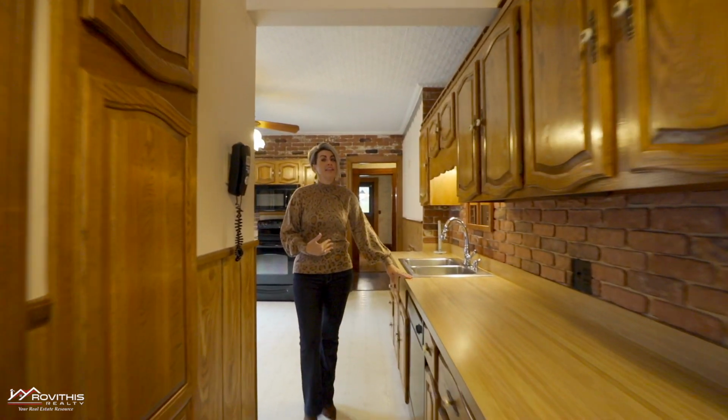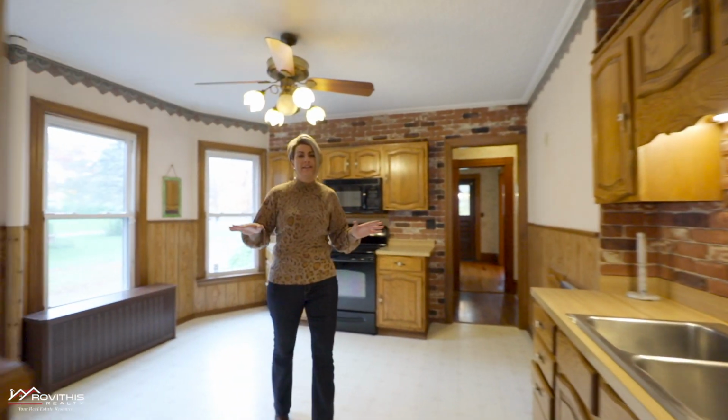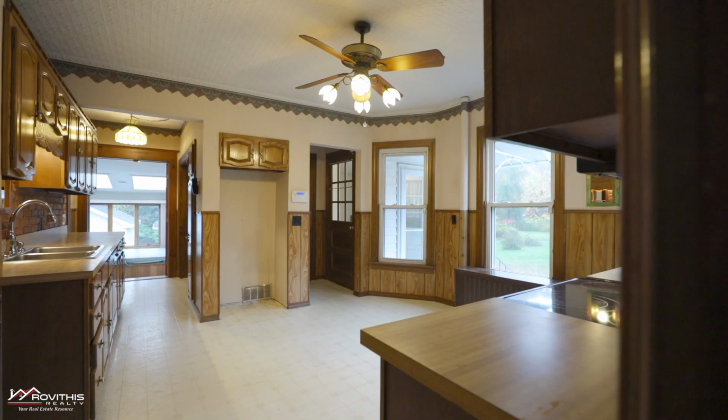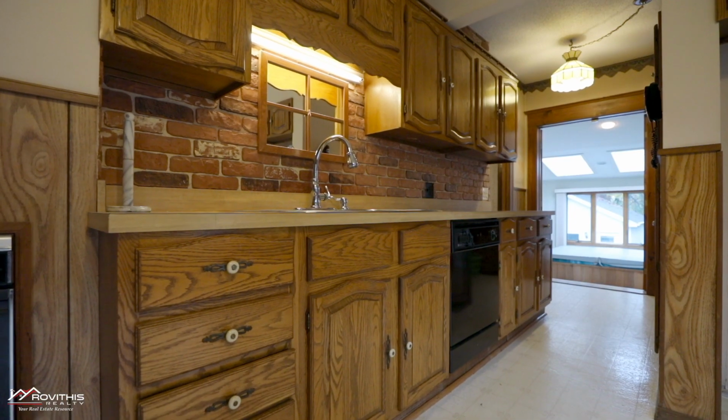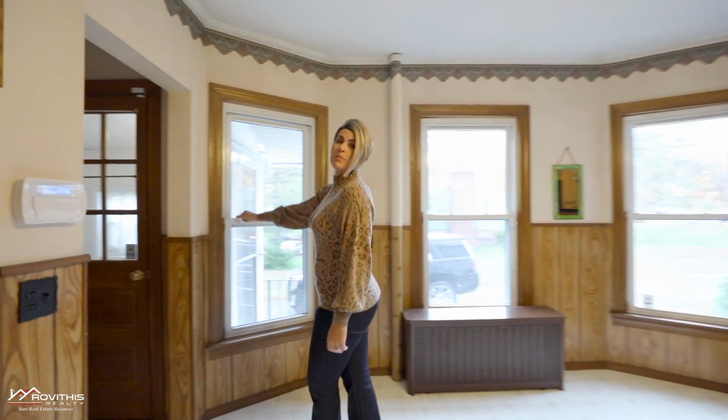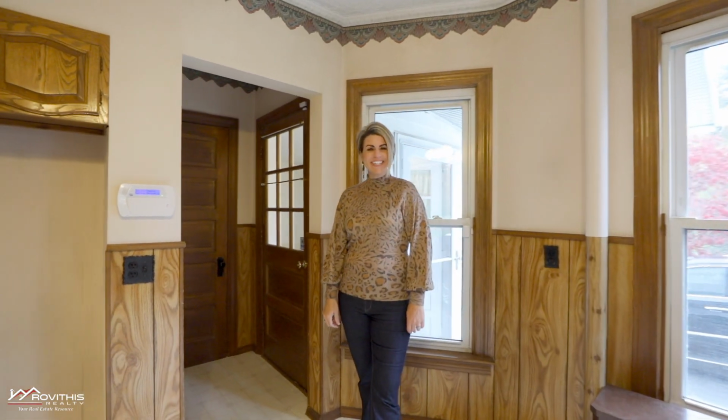And as you can see, this kitchen is quite spacious with the original tin ceiling and enough room for an island for more workspace if needed. Half bath and mudroom complete this first floor.